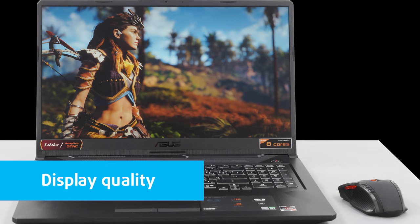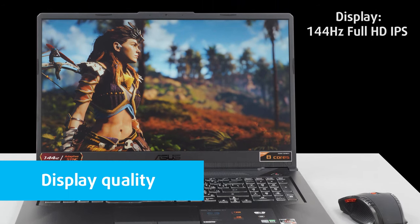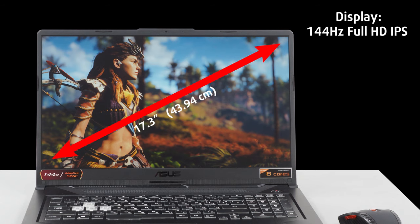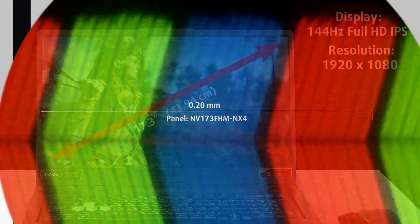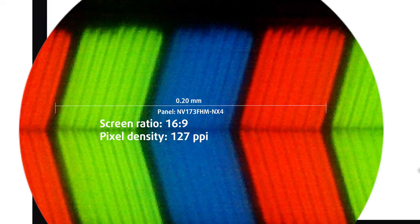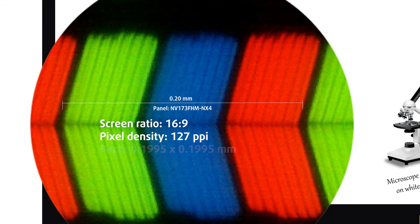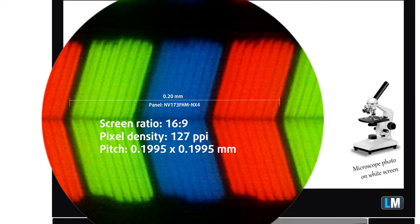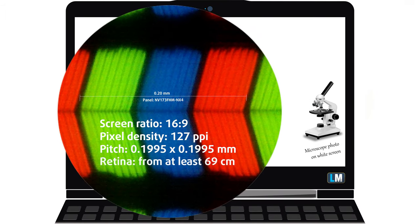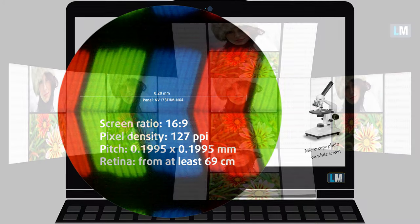ASUS TUF Gaming A17 is equipped with a 144Hz Full HD IPS screen. Its diagonal is 17.3 inches, and the resolution 1920x1080. Additionally, the screen ratio is 16 to 9, the pixel density 127 pixels per inch, their pitch 0.1995 by 0.1995 mm. The screen can be considered retina when viewed from at least 69 centimeters. From this distance, the average human eye can't see the individual pixels.